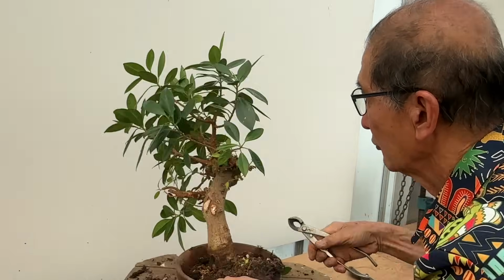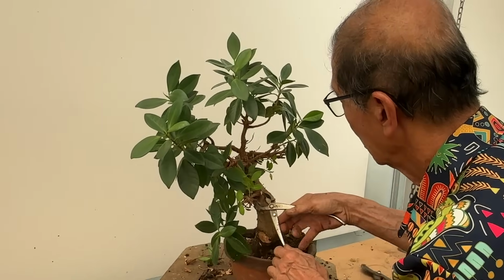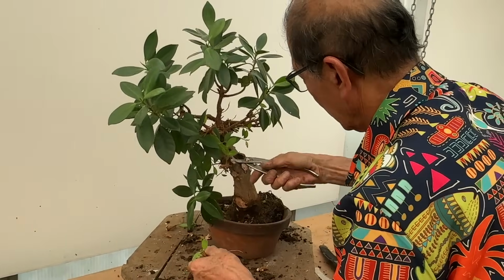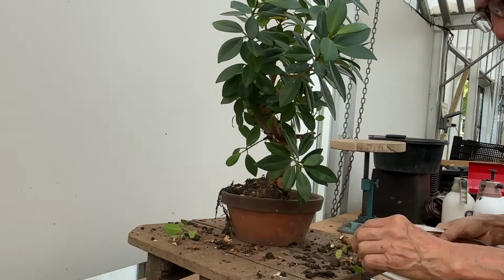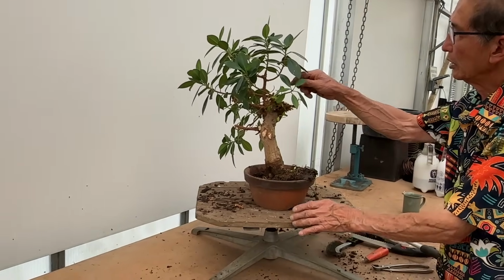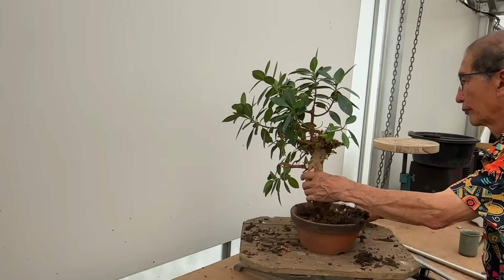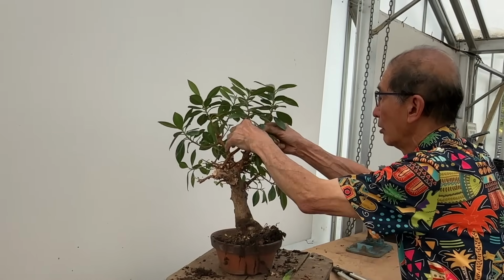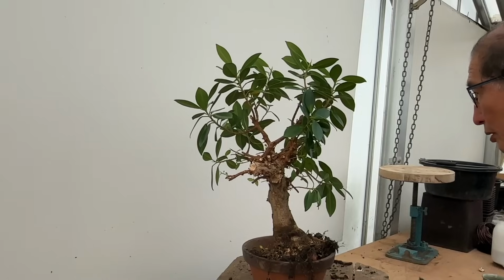I wish I could give this to Nigel and he would work something with it because he loves his ficuses. If Nigel's watching, these are all potential cuttings, should anyone want to use those. So you can see how I've found a nice line there. So many choices.